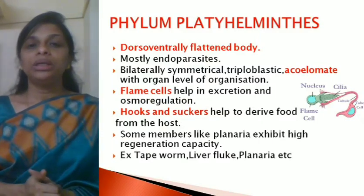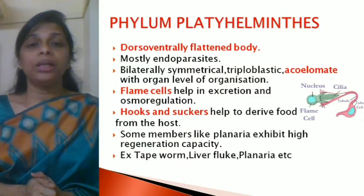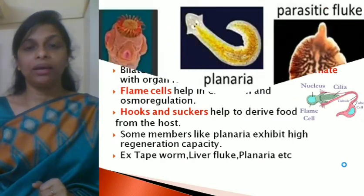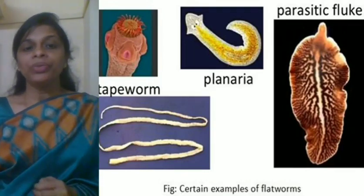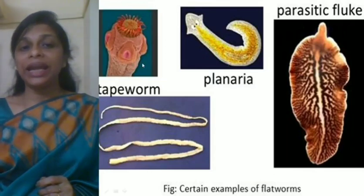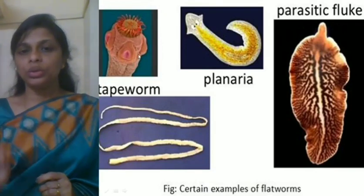Now what are the examples of this phylum Platyhelminthes? The first example is tapeworm. Another one is liver fluke. Another one is planaria. I'll show you the pictures. This is tapeworm. Where is it found? It is normally found in the human intestine or the intestine of some animals, especially in pork and all that. Here you can see the head region of the tapeworm. Here you can see hooks, and these are the suckers. So hooks and suckers to derive the food.